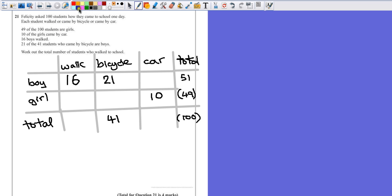I'm just going to change into writing in blue here so you can see the stuff that we're going to work out. We want to know the number of students who walked to school. So we need to know how many girls walked. Well, we can use this information about the bicycles to work out how many girls came by bicycle, because it has to add up to 41. If 21 boys means there are 20 girls came by bicycle.